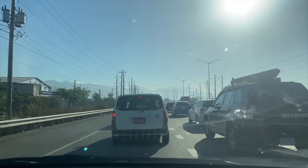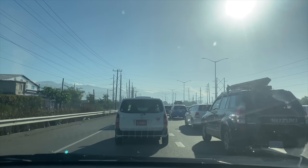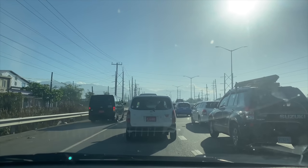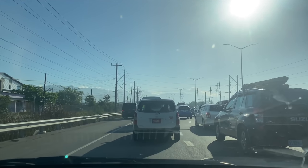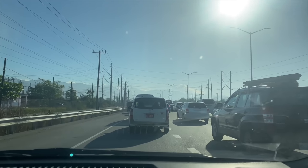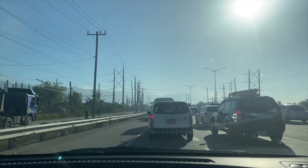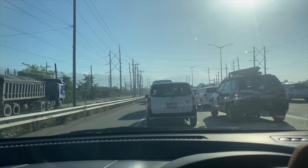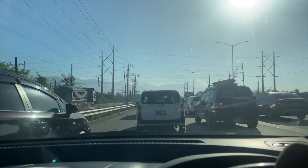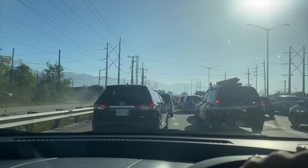Not going to lie, I barely ever see this much traffic right here on the boulevard. I've come earlier than this and I've come later than this. I've just never seen this much go down. This is the Mandela Highway. I'm literally going over the bridge and I'm basically where I need to be.